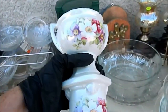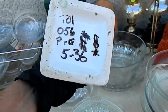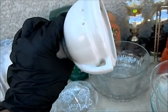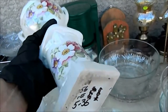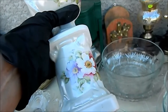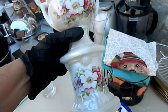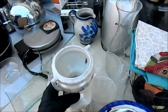Oh, wow, look at this. This is beautiful. I don't know what that means on the bottom, but that comes off. That's just magic marker. This could be vintage, but there's no marking on the bottom. I'm sure it's vintage, but I don't know if it's transferware or what it is. I've never seen anything quite like this. It's really pretty. I'd offer $1 since it doesn't have a marking on the bottom.